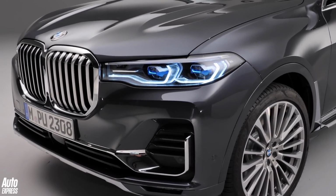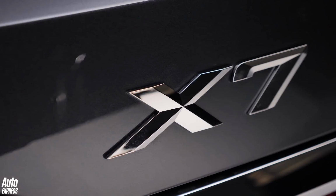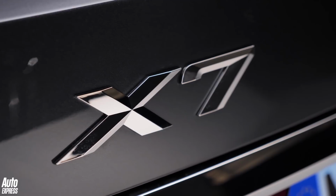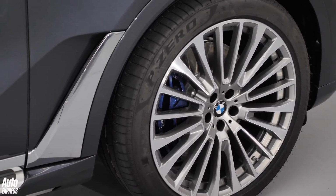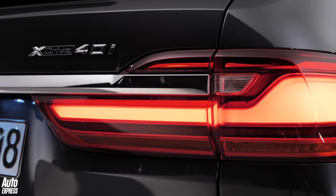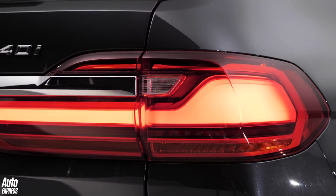At the top of the lineup is an M50D model developed with help from BMW's M division. It sticks with 6 cylinders and produces 395 brake horsepower. A 456 brake horsepower V8 xDrive 50i exists, but it isn't coming to Europe. At present, BMW has no plans to offer a plug-in hybrid X7, but we're told that the adapted X5 platform the X7 uses can accommodate plug-in powertrains, and BMW says they'll think about offering it if they see demand for it. All cars are equipped with an xDrive all-wheel drive system, which BMW says retains a rear drive bias setup.